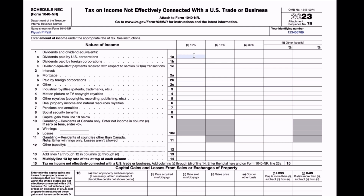And for non-residents in India, we are taxed at a flat 30%. I'm not honestly sure how the tax works for other countries, but for India, I know that it is taxed at a flat 30%. So we'll enter 0 right here, 0 here, and the amount of dividends that you received.